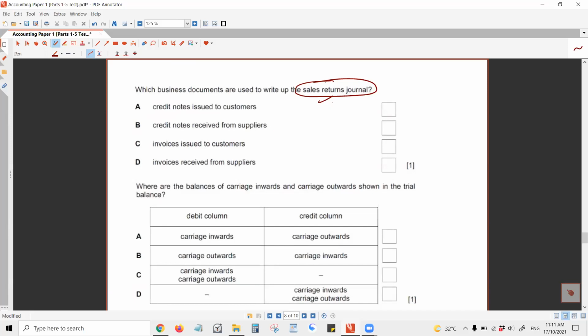When you use the term sales returns, you must know who we are. We must be the supplier. Otherwise, you will not call it sales returns. If you are the customer, you will call the returns purchases returns instead. So we are supplier here. So what document do we use to record returning? Must be credit note. Answer is either A or B.